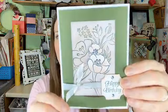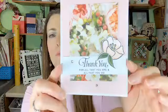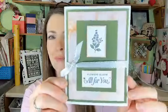Anyway, back to the cards. So this is one of the cards that you'll make if you win the kit. This kit was for purchasing in March, I believe. Online orders of $50, $25 or more in March received this kit already. But you can possibly win it.